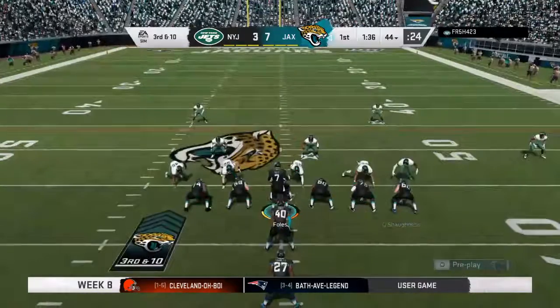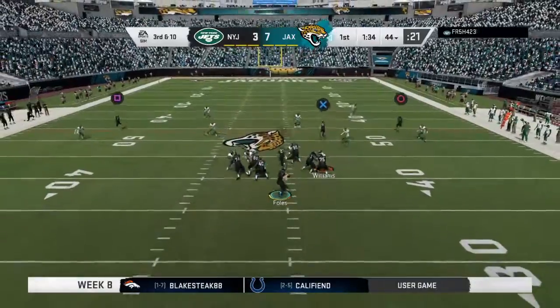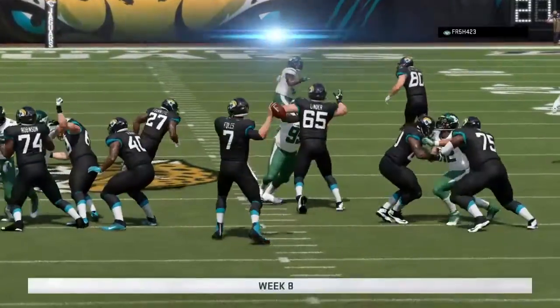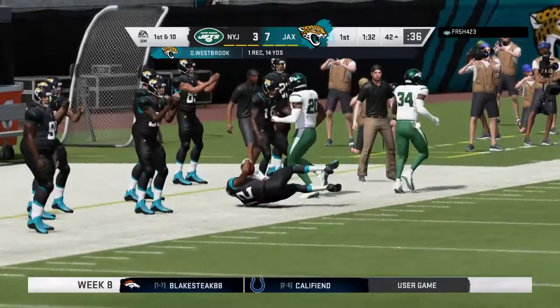Now they face a 3rd and 10 after back-to-back incompletions. Foles. Open man is Westbrook, complete. And he'll be out of bounds just shy of the 40. A 14-yard first down pickup for the Jaguars.